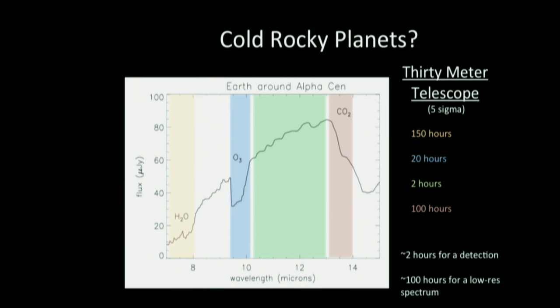So this is basically the exact Earth spectrum, and I've put it around Alpha Centauri. There's some news out there, rumors about perhaps a rocky planet around Proxima Centauri. And so that's part of this system, the Alpha Centauri system. So what would it take to image an Earth around Alpha Centauri?